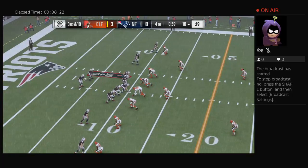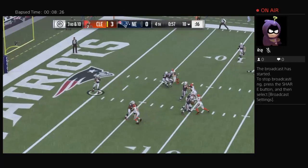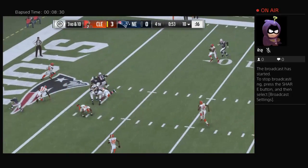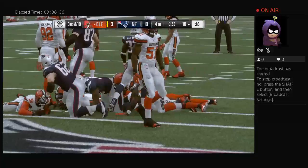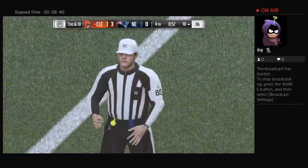Gronkowski, slot left. Gone! Back to throw. In trouble, and the ball's out. It's in the end zone loose. And this is picked up by the Browns. And they'll stop him at the 1-yard line, but small consolation there following the turnover.